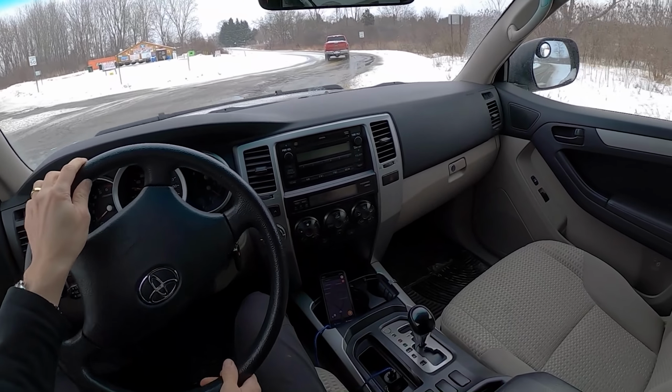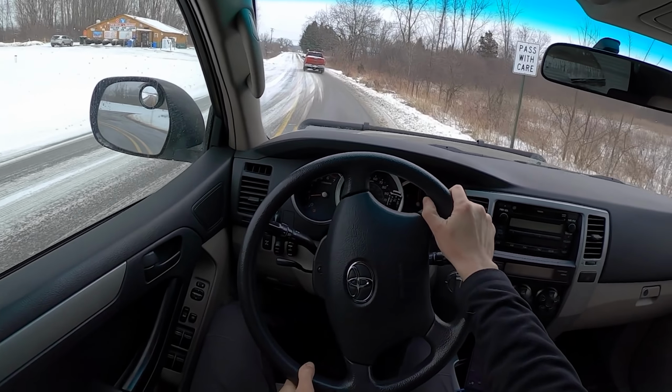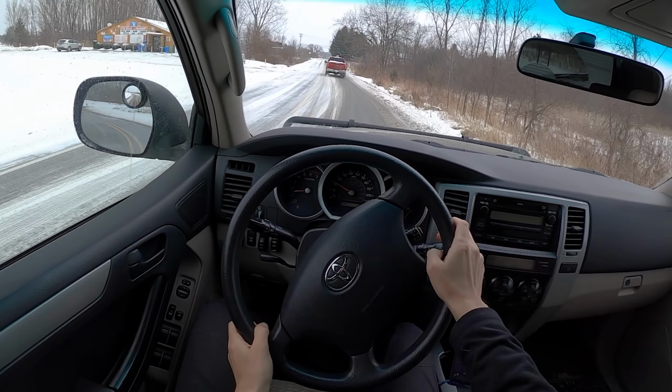These are C-load tires. They actually handle quite well. They're 2-ply, so you get a little bit of protection on the sidewalls with rocks and everything. We don't have a lot of sharp rocks here in Michigan, so I don't anticipate that being too much of an issue.